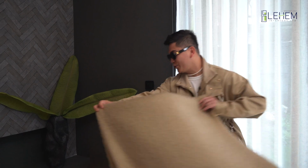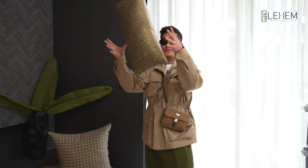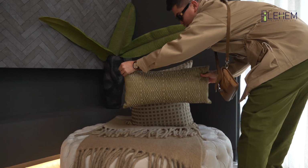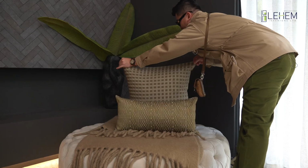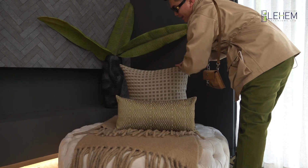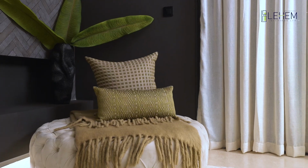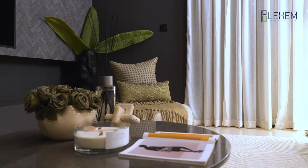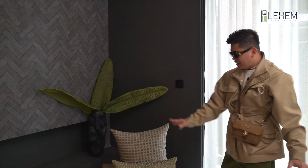Toss and throw. Toss and throw. Make sure that the zip is facing down. Make sure that your cushion is straightly formed. I don't want some interior designers' chop, I want my pillows to be straight. That gives you an executive look.